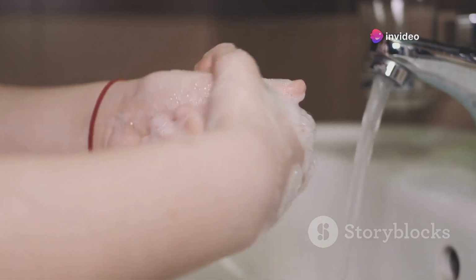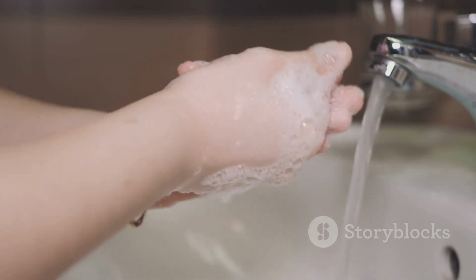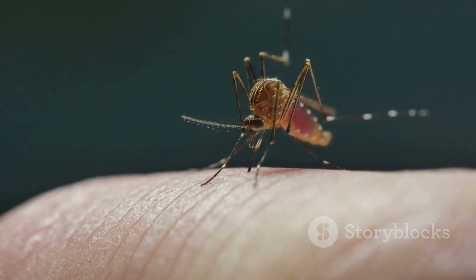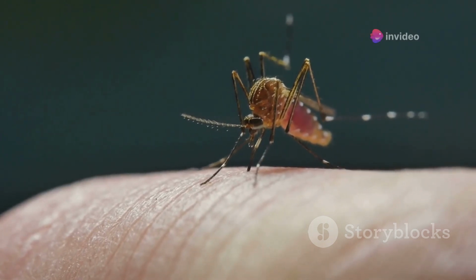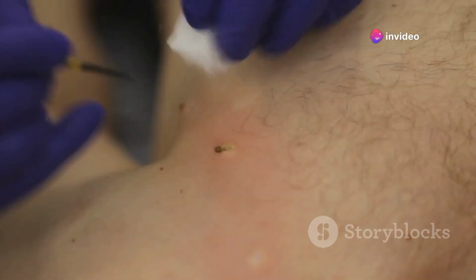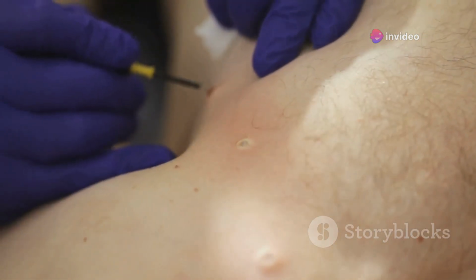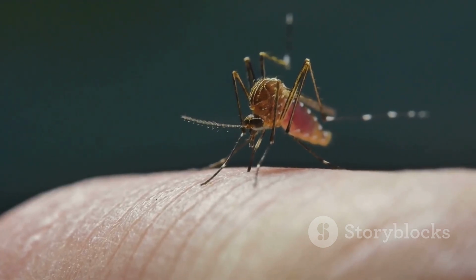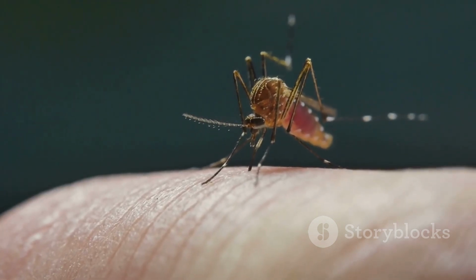The first step is to clean the bite area thoroughly with soap and water. This helps prevent infection. Apply a cold compress or ice pack wrapped in a thin cloth to the bite area to reduce swelling and itching. Over-the-counter antihistamine creams or oral antihistamines can help relieve itching. Avoid scratching the bite area, as this can break the skin and increase the risk of infection.